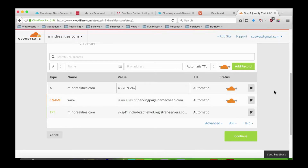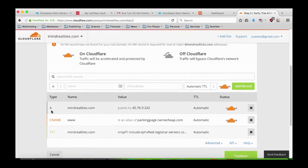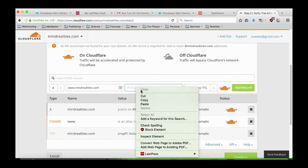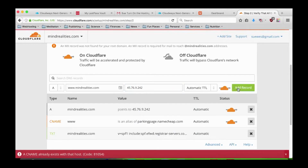Paste. And not only that, here we need to add another record, another A type. This is when people type in your domain name, mindrealities.com, it points to my actual web hosting. I also want to make sure when people type in www.mindrealities.com, they also point to my hosting IP. Click on Add Record.